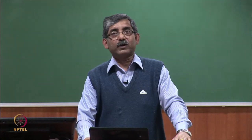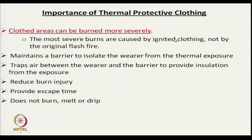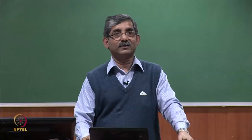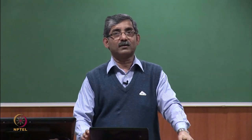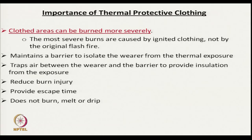Now, coming to the importance of thermal protective clothing, it has been observed that a clothed area can burn more severely than the unclothed portion. So, the most severe burns occur by ignition of clothing, not by the original flash fire, because the original flash fire is for a fraction of time, a few seconds. But once the cloth starts burning, it ignites, and that will create severe burning. So, this protective clothing should maintain a barrier to isolate the wearer from thermal exposure. It should trap air between the wearer and the barrier to provide insulation from exposure.